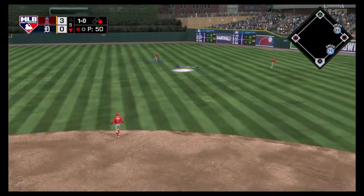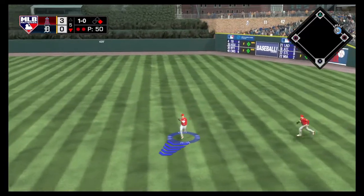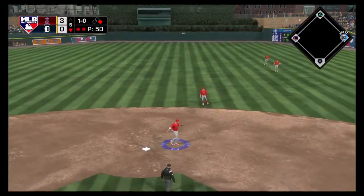Pulled toward right center field. On the move is Trout. He hauls it in without any trouble, and there are 2 away.